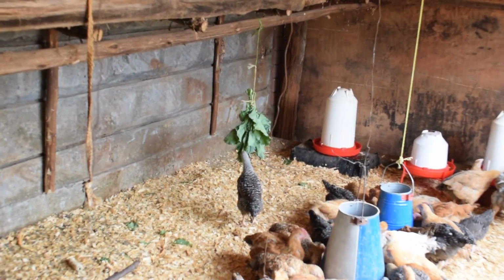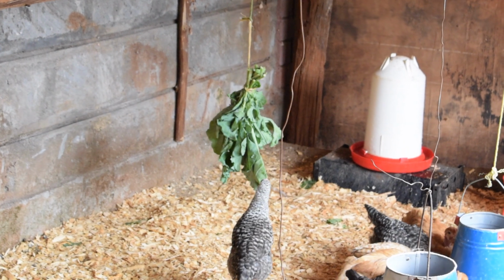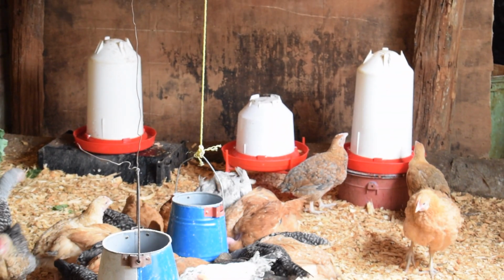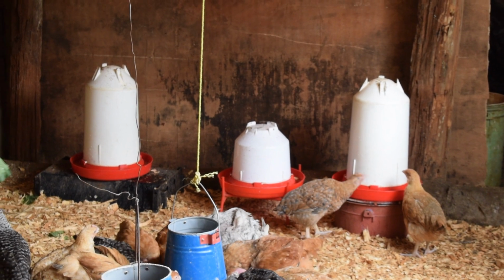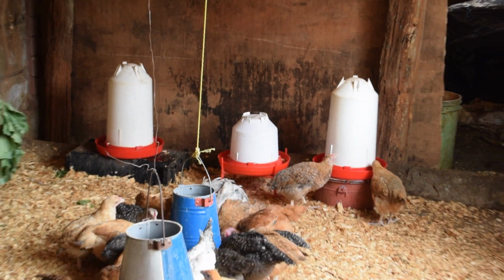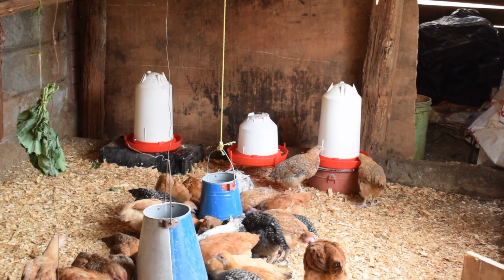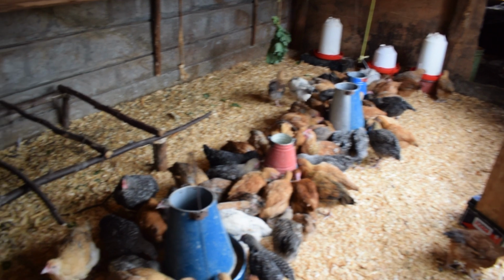They have their greens right there. Their clean water, which is changed every day, and their water is cleaned every day. Again, ni usafi tu wase. Usafi, usafi, usafi. Bila usafi, the produce will be less. So I want them to grow healthy, bila maungonjwa. So yeah, be clean. That's why I get to clean.